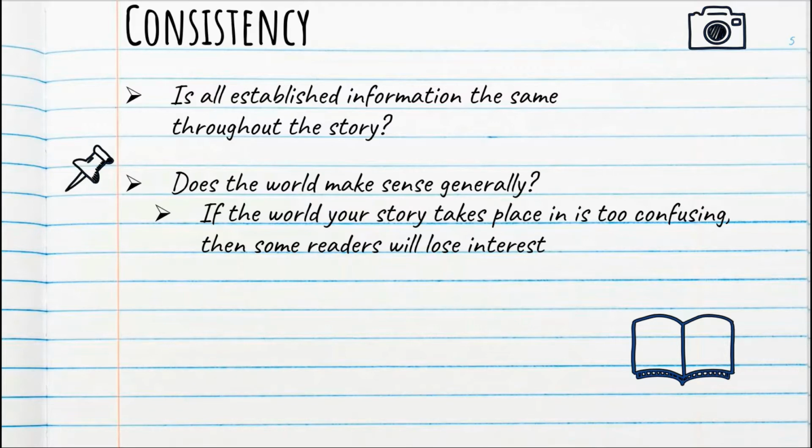Now, if the world your story takes place in is too confusing, some readers will just lose interest, all right? If your world is not set in the real world, then you have to establish how your world is different from the real world. And if it is confusing, if it is too vague, if it is just too inconsistent, you will lose readers because it's just too much. The world doesn't make sense. They don't have a good frame of reference for the way the world works. You have to establish how your world works, and it can't be too confusing.